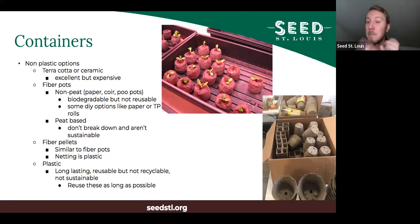It's not going to decompose. It might break into smaller pieces, into little microplastics, but it's not actually going to degrade because it's plastic. And then, of course, there is plastic, which unfortunately tends to actually be the best option for a lot of people because they can be reused a lot. Using plastic as something that you buy every year and throw away is definitely not a good option.